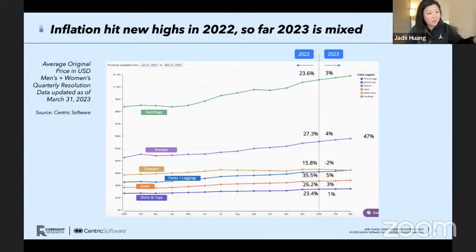So this graph, for example, we wanted to really pull together what it was like last year across different major fashion categories, how the growth was in terms of price increases, and then going into this year, what that looked like. So you can see that based on the graph there, we actually made a vertical line to show you 2022 versus 2023.